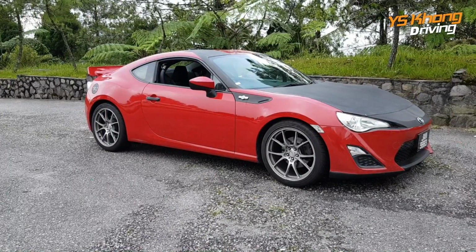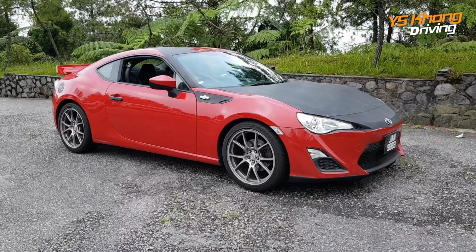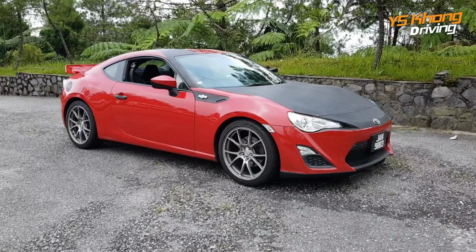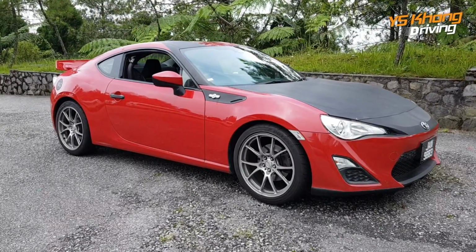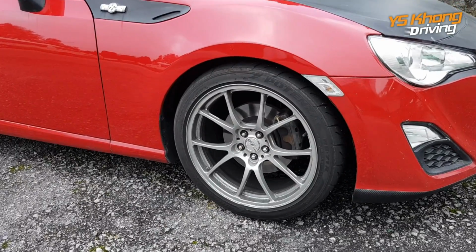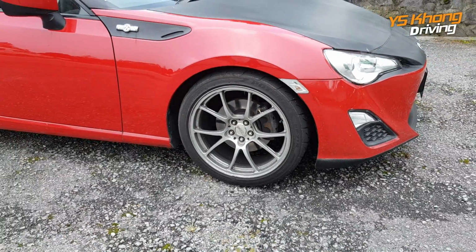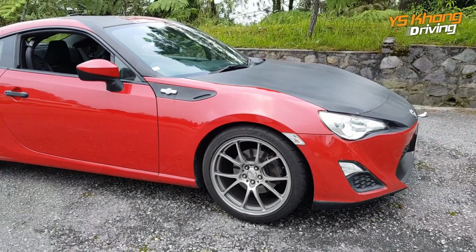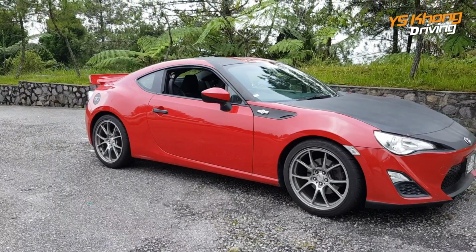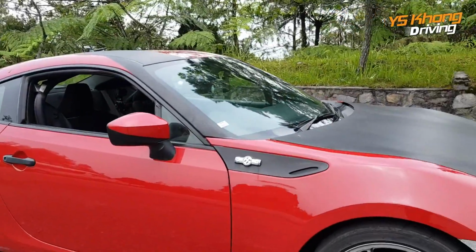This is a very special edition, a little bit different from the normal Toyota 86. This is the GT86. What it has is an LSD and also slightly different suspension settings, plus 18-inch wheels. These are 18-inch wheels with wider tires, and this actually gives the car a lot of grip. If you want to play a lot of sideways and all, then you should use the standard 17-inch wheels with the 205 tires.